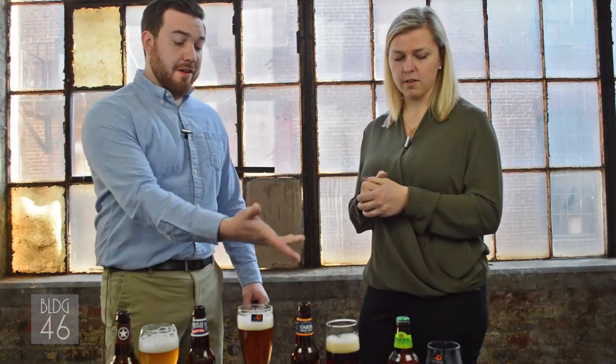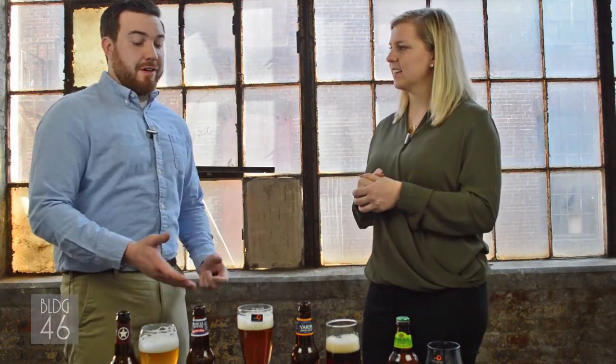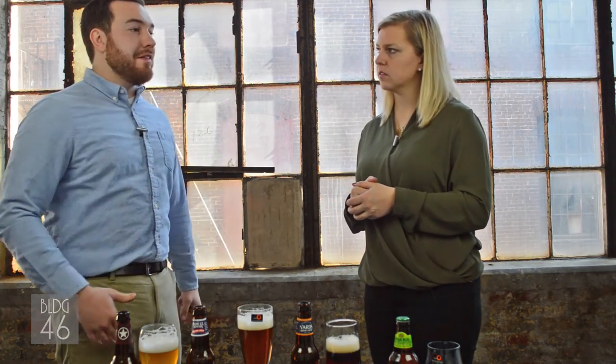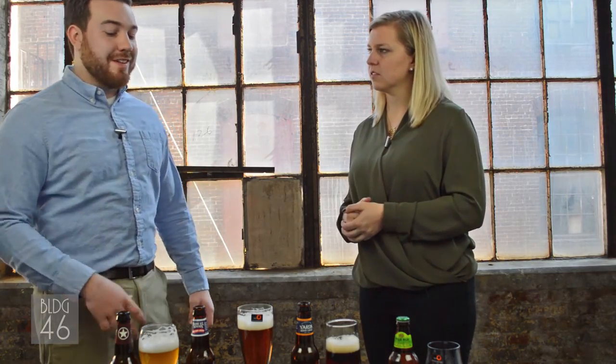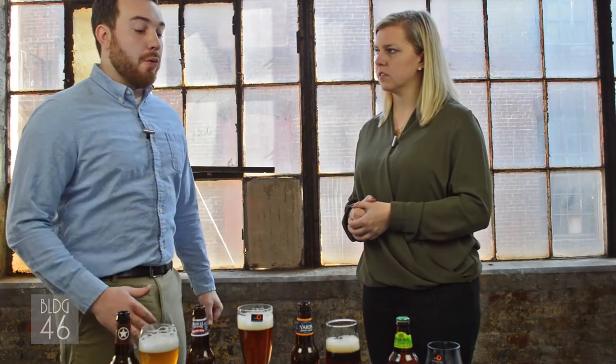Great. And then another classic here, Sierra Nevada Pale Ale. This is sort of the hoppy beer that can potentially get people into hoppy beers. So that's why I included it. American Pale Ales are not necessarily what's usually considered a gateway beer or gateway style, but this is the most popular one for a reason.